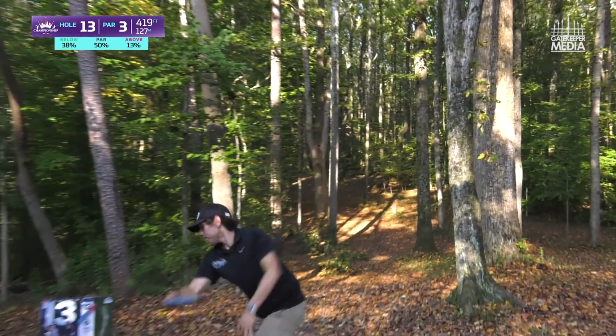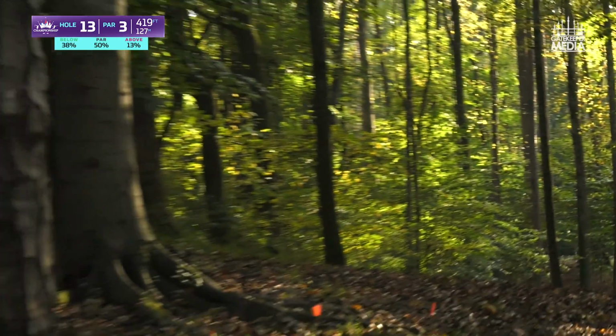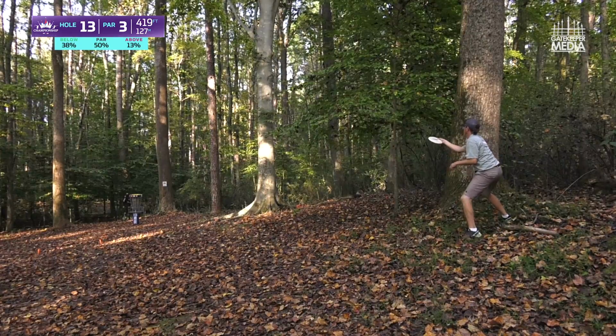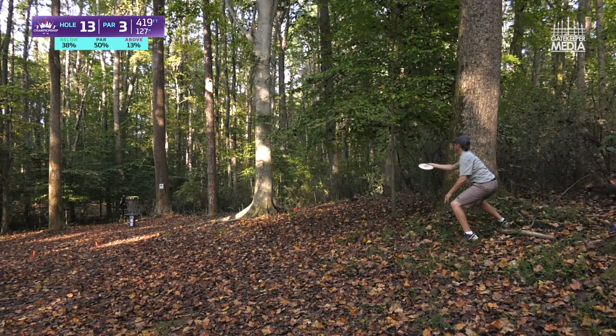And as the lefty, you're going to throw a similar stability disc because you want that anhyzer on it without it having to fade out at all as well. Jordan kind of clipping an early tree. Might still have a putt at it from circle 2. Here's Barsby.